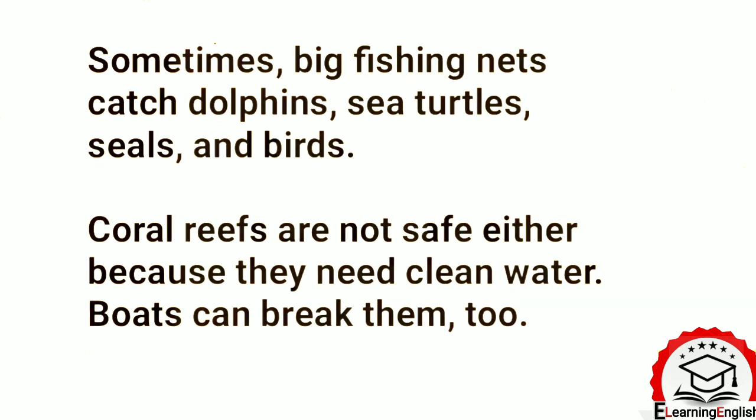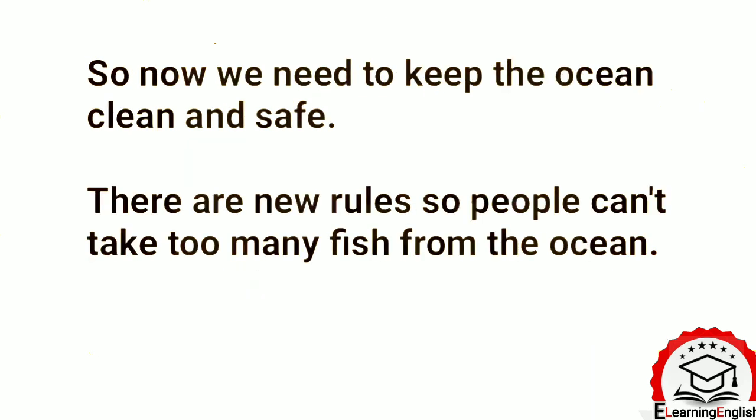Sometimes big fishing nets catch dolphins, sea turtles, seals, and birds. Coral reefs are not safe either because they need clean water. Boats can break them too. So now we need to keep the ocean clean and safe.